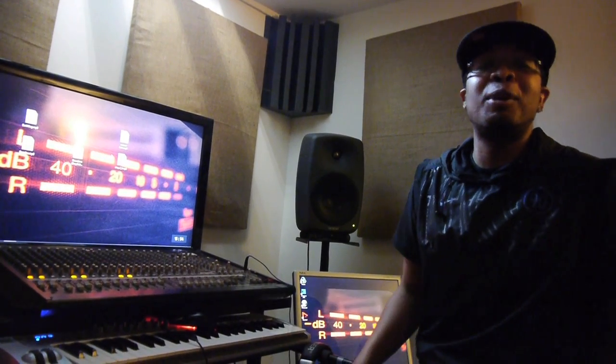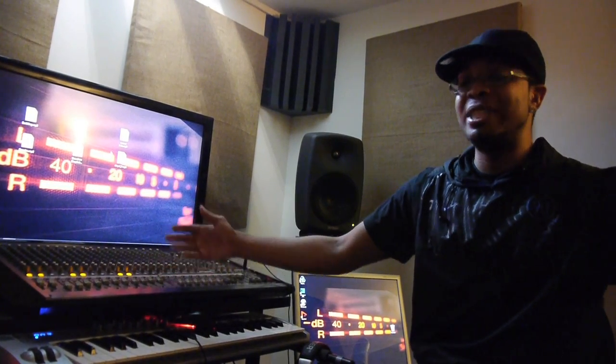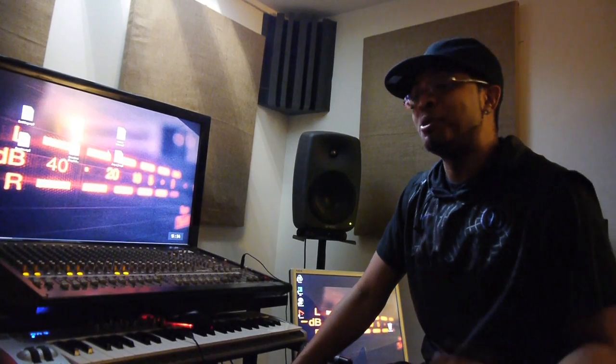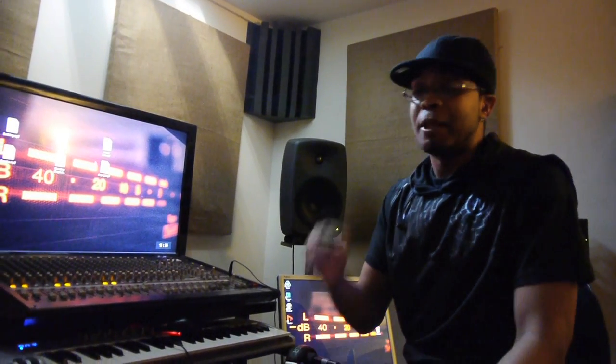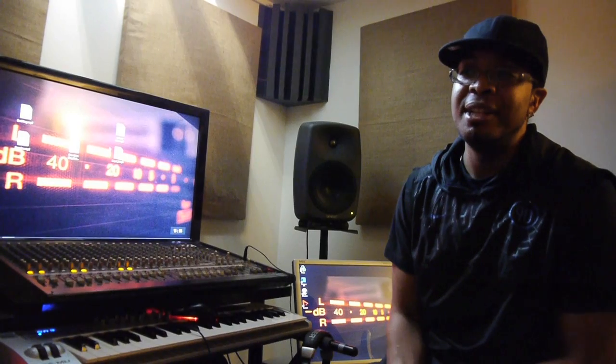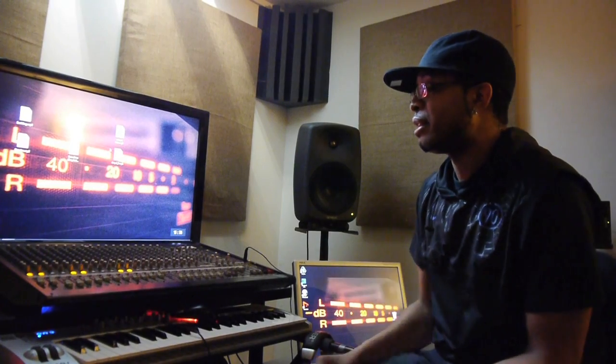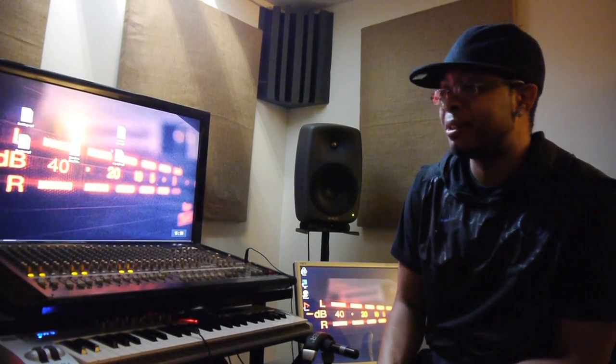If you can go and spend 100 grand and buy a big SSL or Neve desk or something, then you're talking, innit? It's not necessary. I think it's more necessary to know what you're buying and know what it does. And whatever equipment you start off with, learn it inside out. Know the sound of it. Everything has a sound. Everything colors a sound. This mixer has its own sound.